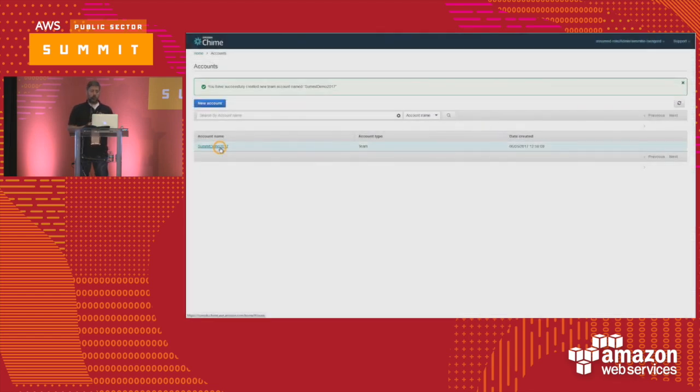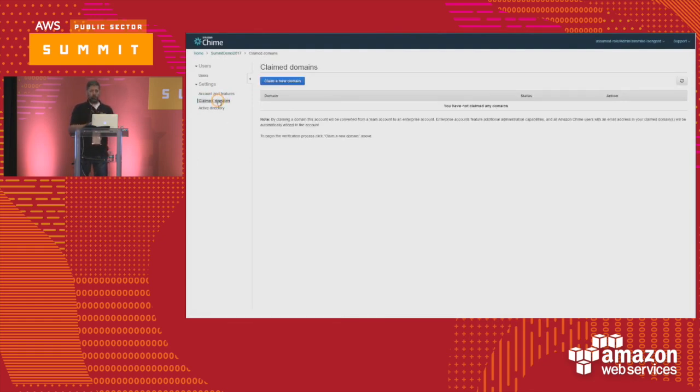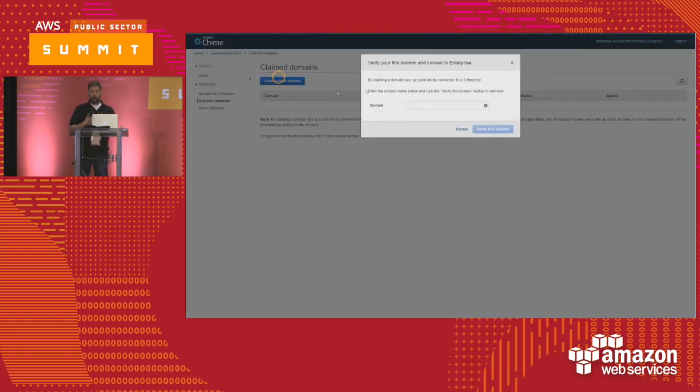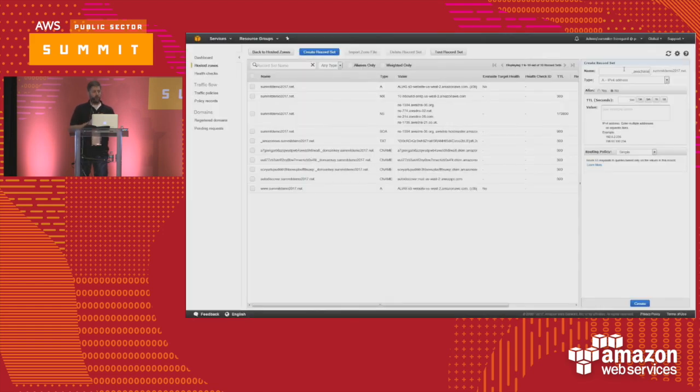When we go into the account, similarly to how we claimed our domain name in email, we're going to also do that for Chime. So I type in my summitdemo2017.net domain. I'm going to get a text record that I'm asked to enter into my DNS servers. So what you'll see is I copy that hash value. I'll go back to Route 53 and create an additional DNS entry.